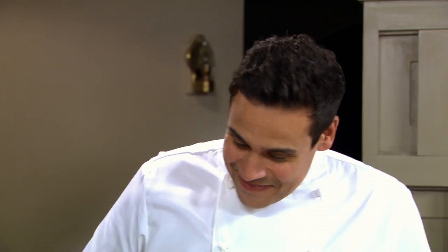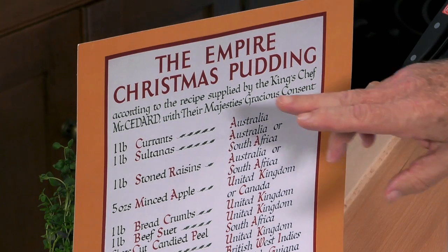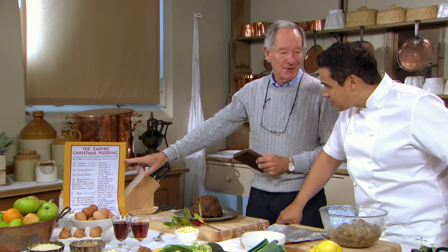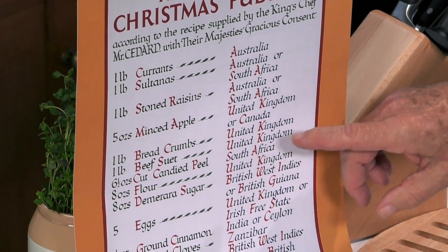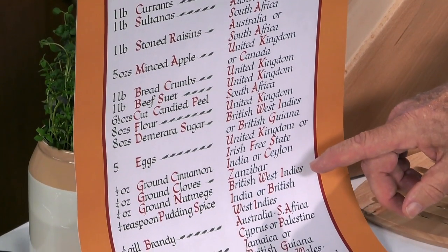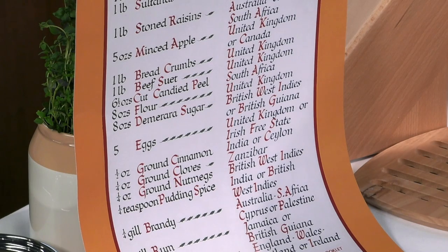Look at this, Paul. This is the Empire Christmas pudding, according to the recipe supplied by the King's chef, Mr. Sedar, by Their Majesties' gracious consent. And we've got currants from Australia, sultanas from South Africa. It's got candied peel from South Africa, demerara sugar from the West Indies, cinnamon from India, from absolutely all over. The Empire Christmas pudding, amazing.